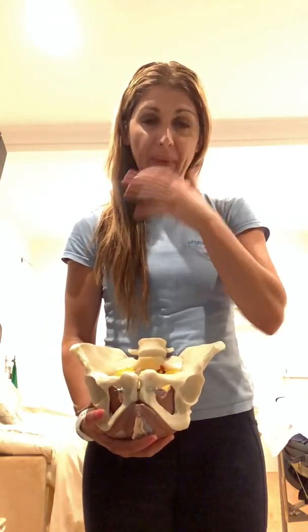So when we've had our baby, we need to address these changes in the muscles and the control around our pelvis so that we can effectively move our pelvis well, which is important when we go from sitting to standing and transferring weight from one leg to the other.